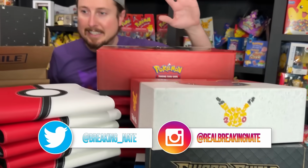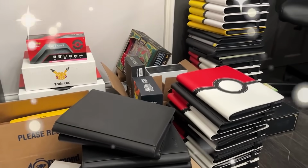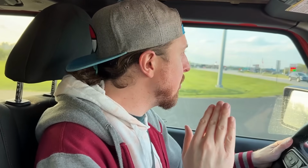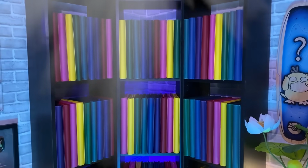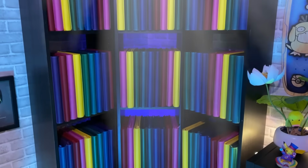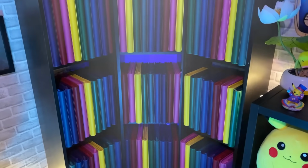I seriously think this is over 5,000 Pokemon cards. Or maybe it's more like 10,000 Pokemon cards. I don't know the exact count. Marie, do you know? No. We are currently on our way to buy one of the biggest Pokemon card collections that I have ever bought in my entire life. I mean, this collection spans from base set all the way up till now. And this person got a hold of me and said, I love what you're doing with the Pokemon card library. I was thinking about parting with my collection, and I would like to see if you were interested to add it to your card library.